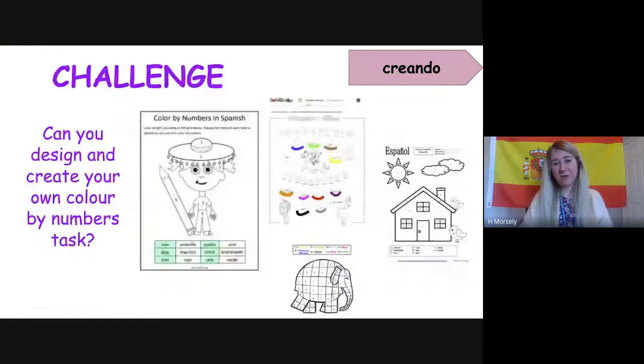Or you could have a go at designing and creating your own colour by numbers task. So draw a picture, give each part of your picture a number and assign each of those numbers a different colour in Spanish. Okay, so that is your challenge for over half term.